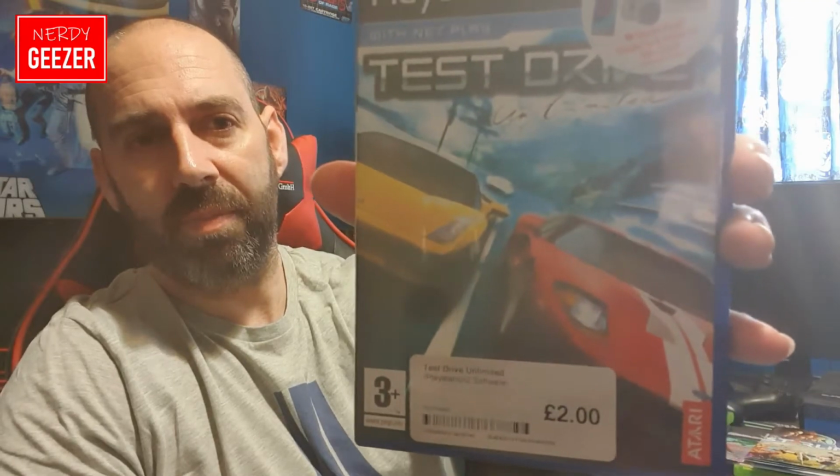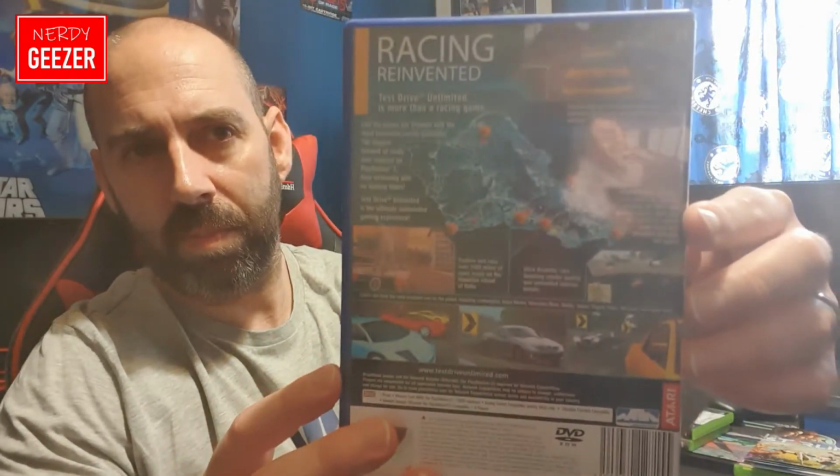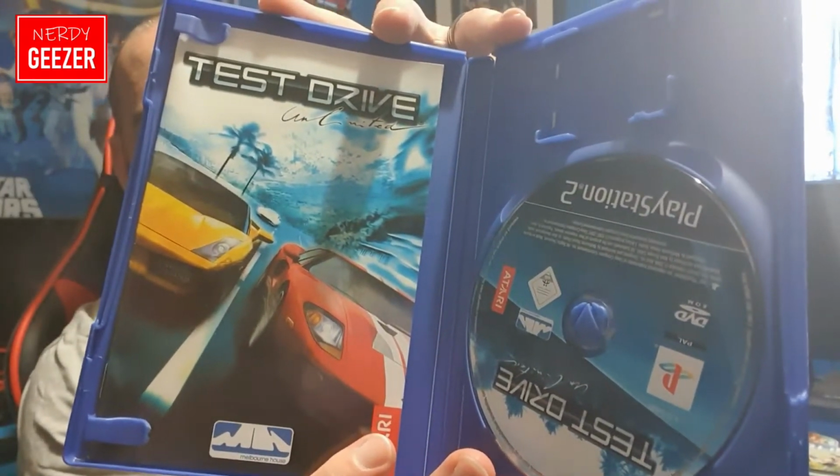Right. Then, this one. Again, this one's got a little bit of a story to it. Test Drive. As you can see, it's for the PS2. Again, all there in fantastic condition. And it was £2. Now, the reason I picked this one up was because when Andy from UK Crack Gaming did his top 10 racing games, he mentioned Test Drive. And I remember Test Drive back in the day. I'm sure it was out on the Amiga and maybe the C64. I'm sure I had the older version at some point.